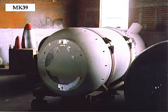Now this is a smaller one. This is the MK-39. This picture is taken in Amarillo, Texas, at one of the old air bases there, where they trained atomic crews to load various atomic weapons. So this place has the entire hangar full of all the different kinds of weapons that were utilized.